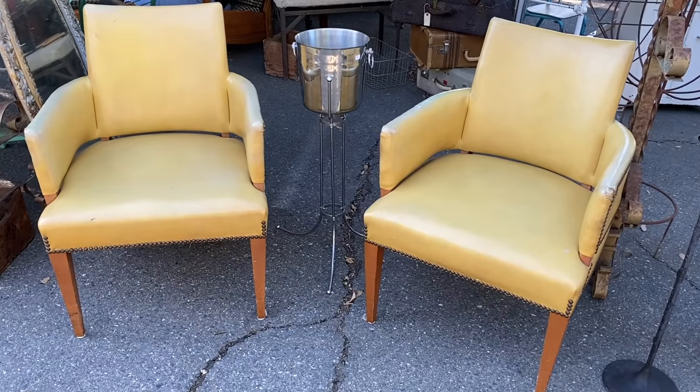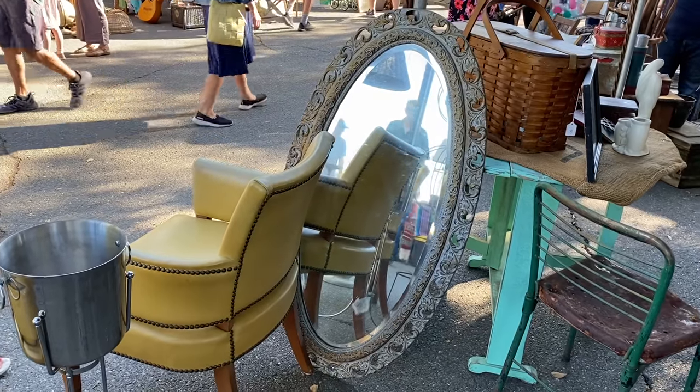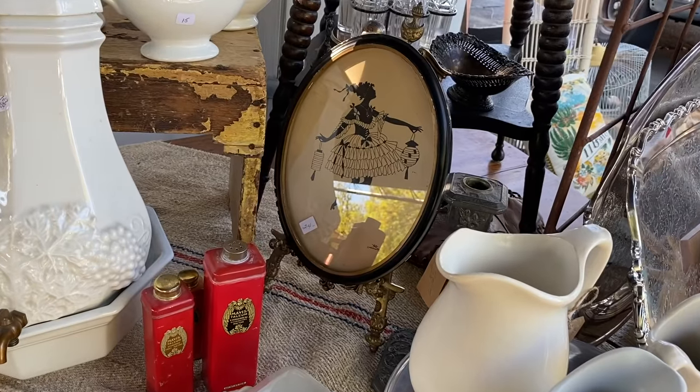These buttery yellow chairs are so gorgeous, but there's no way I could fit them in my car. And I wanted this mirror with everything in me, but because it's wood, it would be way too heavy for my walls because I have lath and plaster.